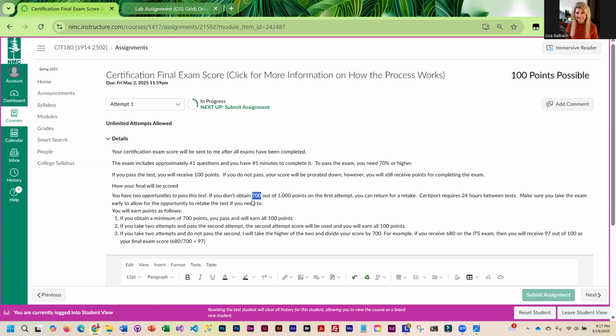If you take the test and you do not pass, and either you don't take it a second time or you take it a second time and you don't pass again, what I do is I take your highest score and I divide it by the number of points you needed to pass, which is 700. Okay. And that actually gives me a percentage, which I then multiply by 100 to get your final exam score.